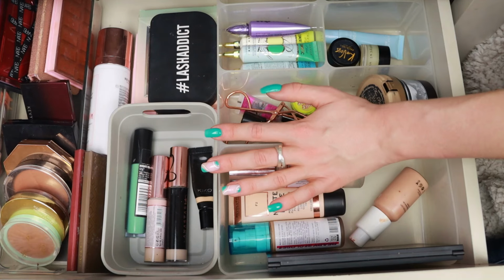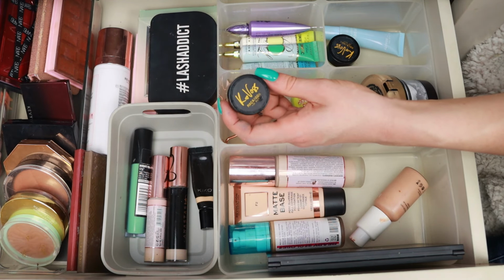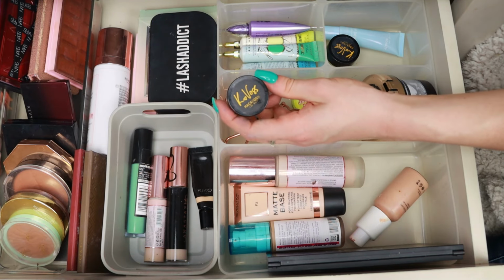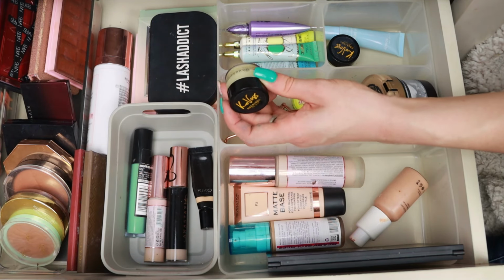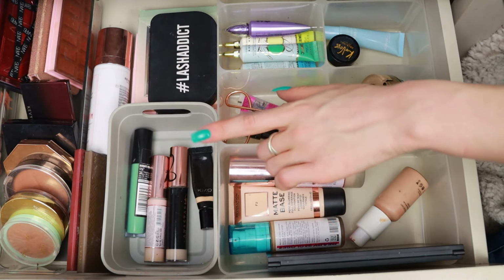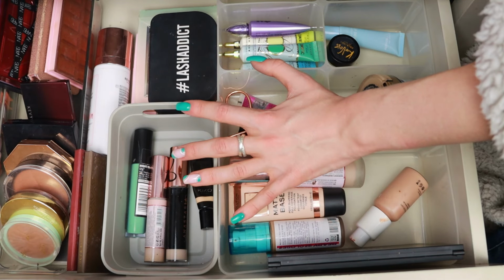I'm sure I'll survive. Oh, I'm going to take a lip balm. This, if no one's tried this, is this even still a thing? The Kvos lip stuff, lip balm, that's the word. This is so good, so I'm going to bring that as well. Okay, so I'm going to move you to the other side of the drawer, which is all my cheek products.